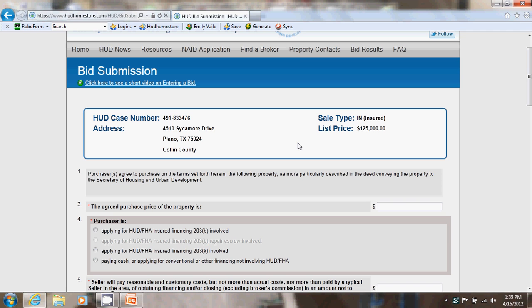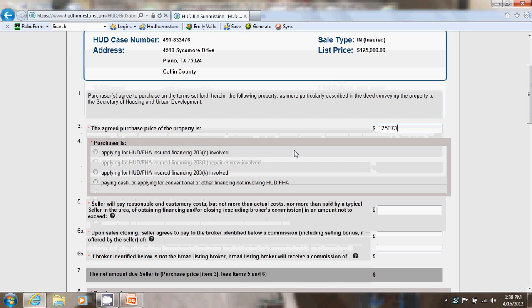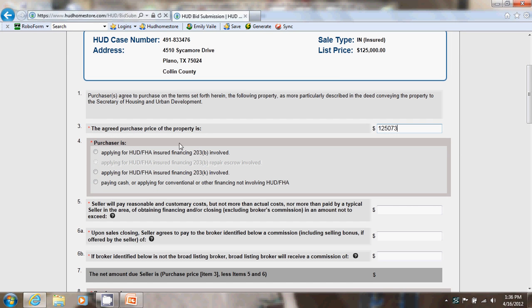So in this case, my client has decided they don't have a lot of extra money in their pocket, but they're really interested in this property. So we're going to go in here and we're going to bid a little bit over the list price just to try to differentiate ourselves. That way, if there are 3 or 4 bidders that are going at straight list price, we've just outbid them with $73. So that's something that you want to consider, really be smart about how you do that. Now, the next thing I'm going to enter here is the type of purchaser and what they are actually going to use as a loan.